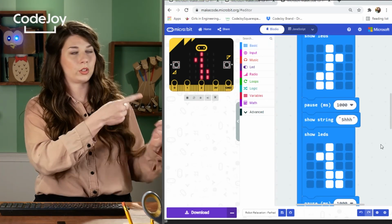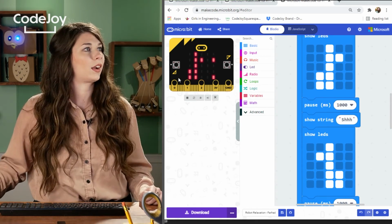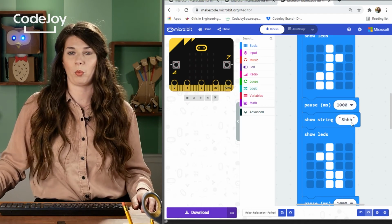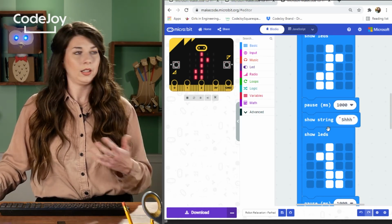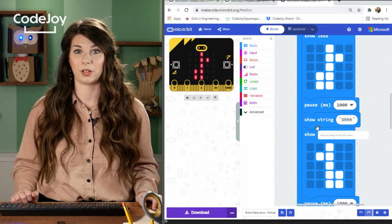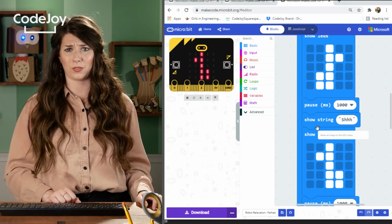So you can see the musical notes kind of moving back and forth there, but then SHHH went right in the code there, and we didn't actually even need a pause block after it because strings take a little bit of time to scroll past. That was great, Farhad. I liked that. Nice job.